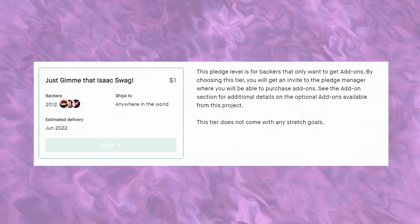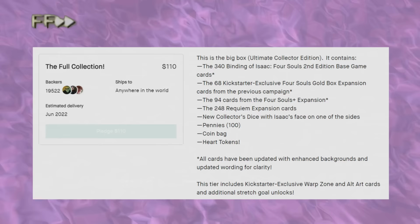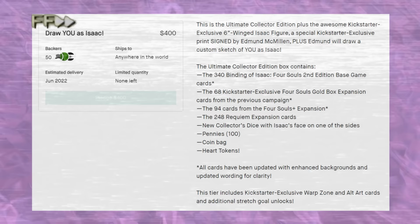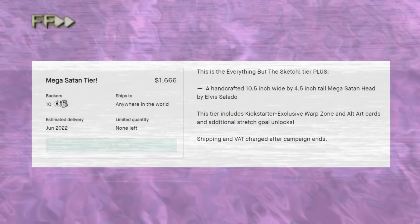You had $1 tiers, $35 tiers, $40, $65, $105, $110, $120, $150, $250, $300, $330, $400, $800, $1,300, $1,600, $1,666, $2,000 tier, and $2,666 tier.